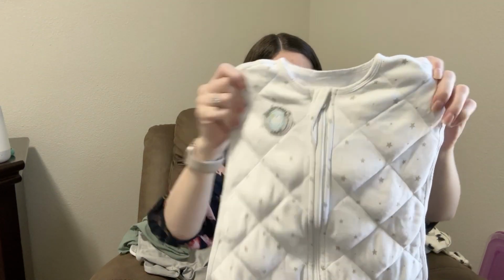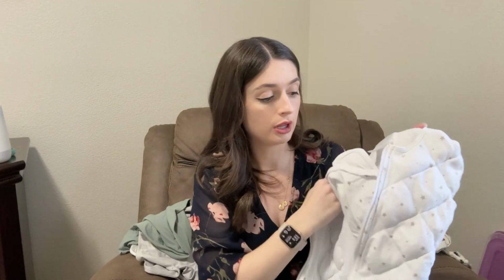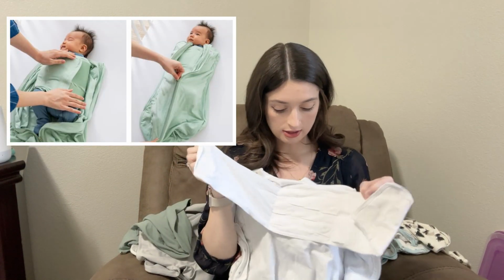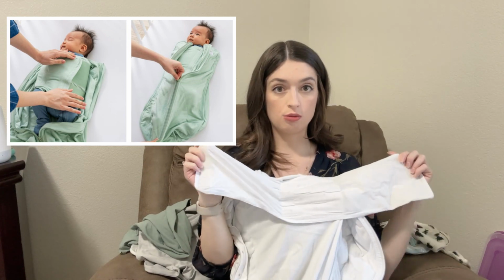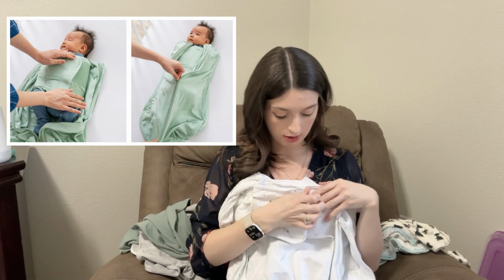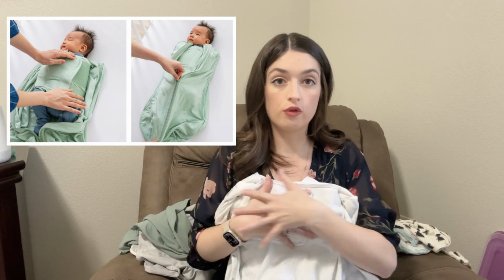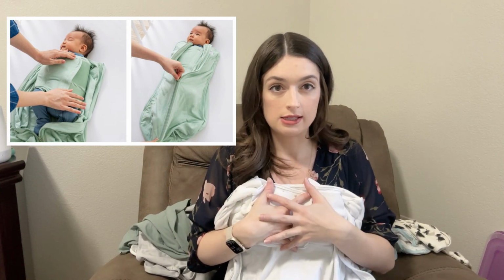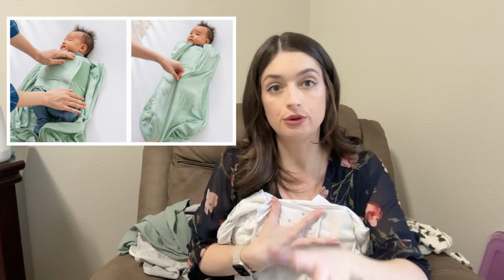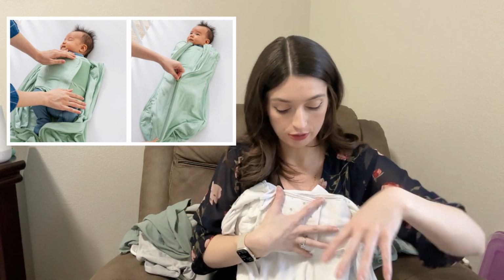But with this swaddle, you have the ability to put this little part that is Velcroed over their chest or over their arms, depending on how you want to swaddle them, right? So you can put this over them. And because this is just going to be over their chest area, it's like a comfort thing, their legs and everything are still free flowing. So you don't have the same issue that you would have with the Ollie swaddle.